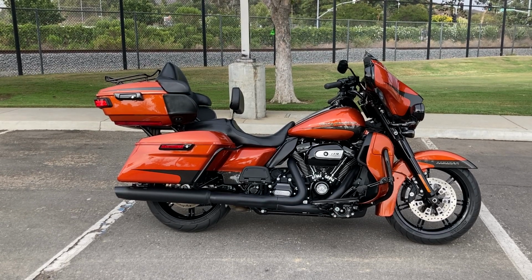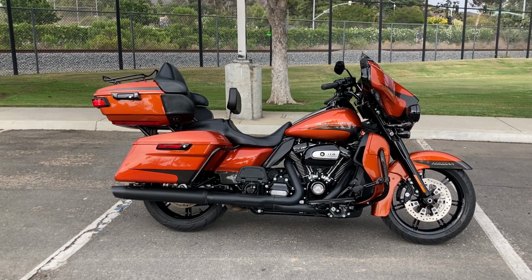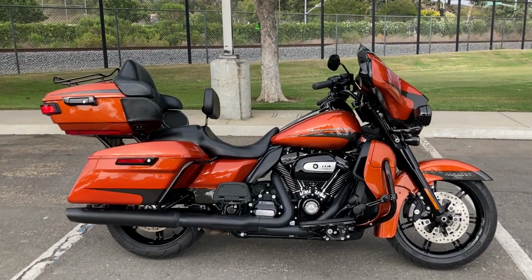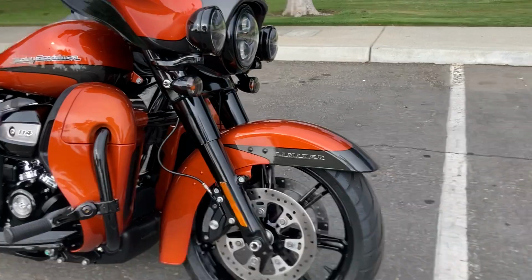Hey guys, we're at Biggs Harley Davidson in San Marcos, and today we're looking at a 2020 Harley Davidson Ultra Limited in scorched orange and silver flux. This bike is absolutely beautiful.